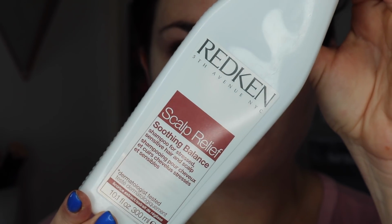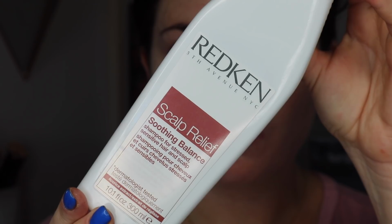Moving along to hair care. The first thing I have to talk about is from Redken. This is called Scalp Relief Soothing Balance Shampoo for stressed, sensitive hair and scalp. And I will tell you, I've never been someone who's had dandruff or dry scalp or anything like that. I have very dry hair, but probably two months ago, I noticed that my scalp, right where my part is, had all these dry, flaky chunks. It was so awful.